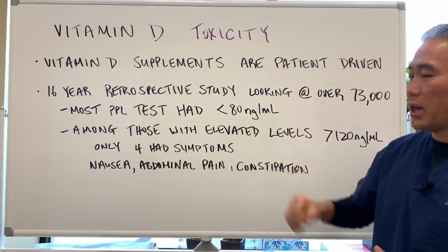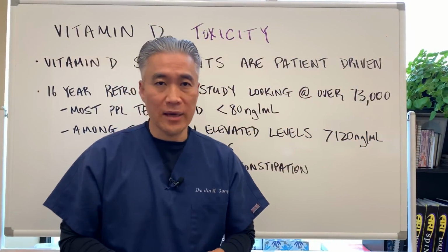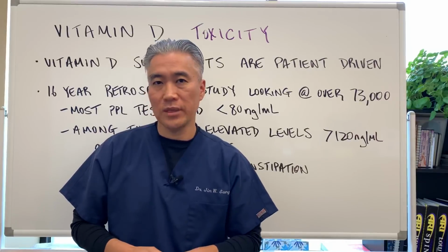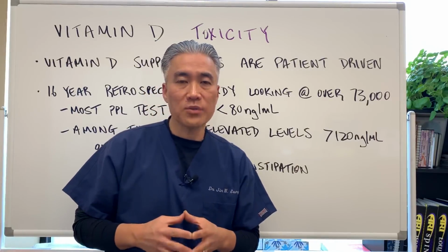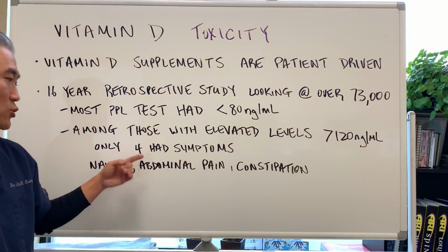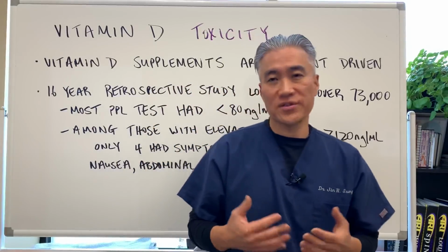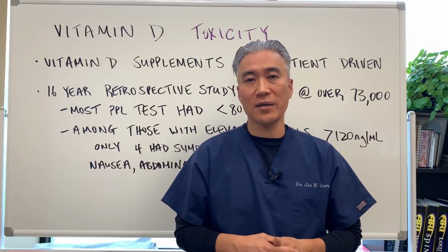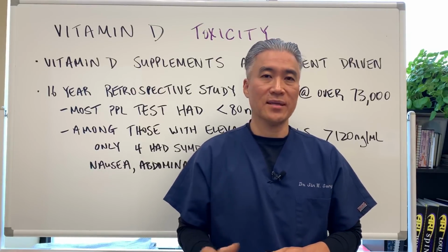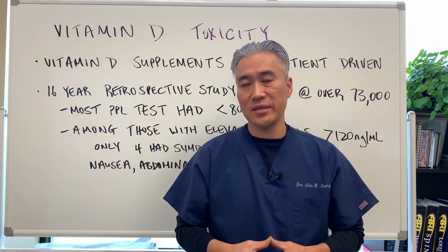However, there were certain populations that had elevated vitamin D levels. And the elevation was considered over 120 nanograms per milliliter. Of those patients who had elevation, only 4 actually had nausea, abdominal pain, and constipation. That means over 73,000 people they looked at, only 4 people actually had symptoms of vitamin D toxicity. So it's pretty rare to be overdosing on vitamin D.